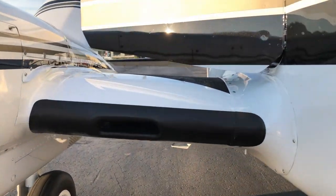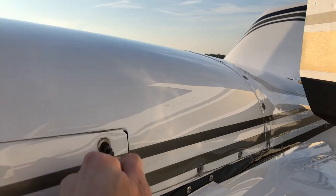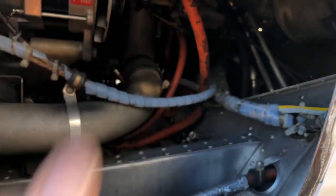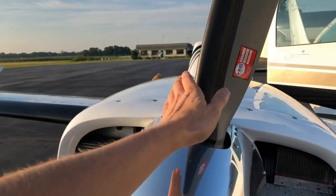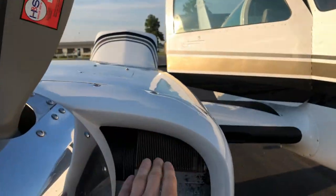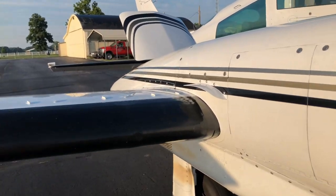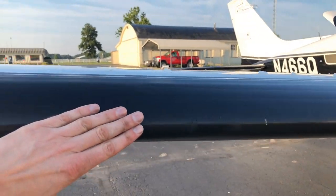Move over to the other side here and kind of repeat what we just did on the left-hand side, left engine, left wing, etc. Alternator belt is tight. Button that back up. Check our props. Okay, and then we do the same thing with the right wing. Just check for smoothness, any obstructions.